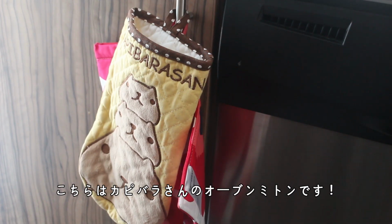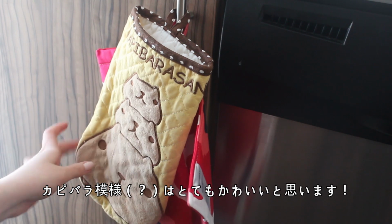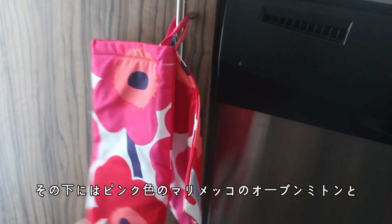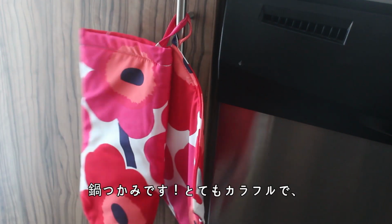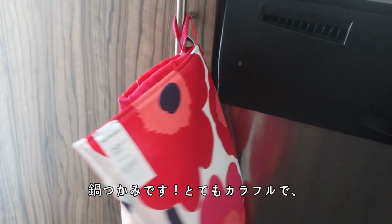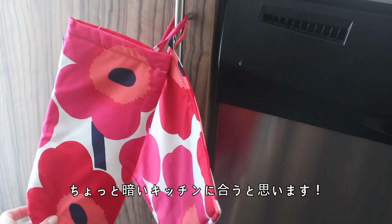And so the first one is just a capybara-san oven mitt with little capybaras on it, which I think are so cute. And then underneath I have some Marimekko ones. So this is just a plain oven mitt with the pink and red design, and then I have a little pot holder as well, and I think it's so colorful, and since my kitchen is quite dark, I think the pop of color is really nice.